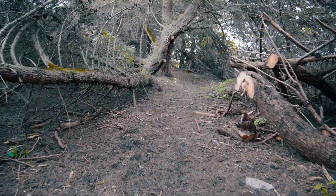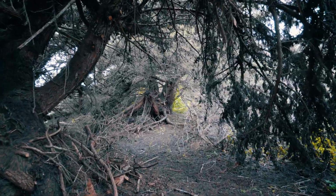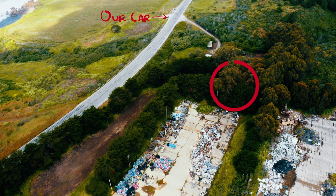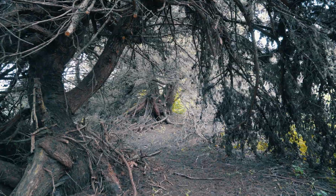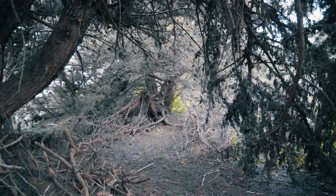We work our way left into a clearing of trees and find a place covered in vegetation to hide. From there, if you climbed up a tree, you could see where our car and the truck was parked. We waited for 20 minutes or so before checking again if the car was still there. And this time, 2 cop cars had joined it.